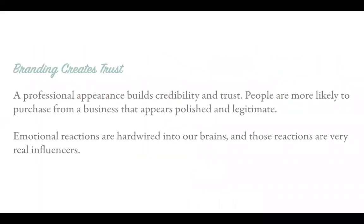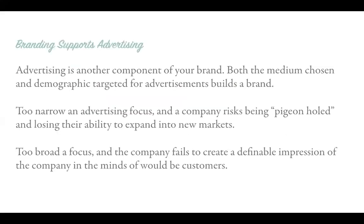Excellent. So the branding creates trust, as I'd mentioned before. It builds your credibility and your trust. If you look professional and you look high end, then more people are likely to purchase from you, and it will obviously appear more legitimate and polished, as if you care. I think also if you put effort into the branding and it looks good and it feels good, then people will have that trust that you're not just in it for the short term, or you're not just going to disappear. So I think it does on lots of different levels give you amazing credibility.